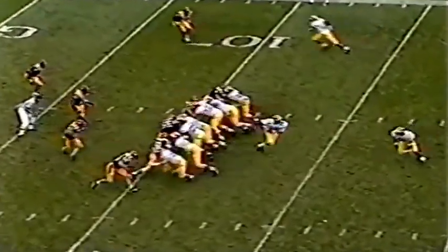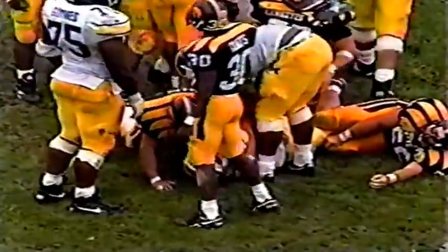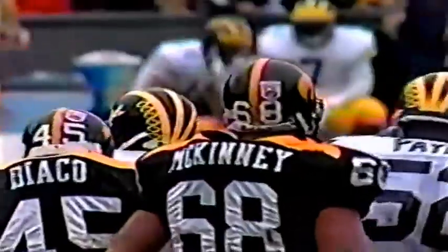First and 10. Biakabatuka is still the running back. Cuts into the middle of the defense. Picks up 4 yards. I'm going to say that once. Biakabatuka. I worked all week on that to say that clean. I kept adding another Tuka in there.